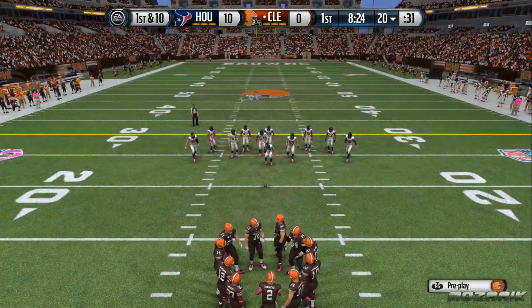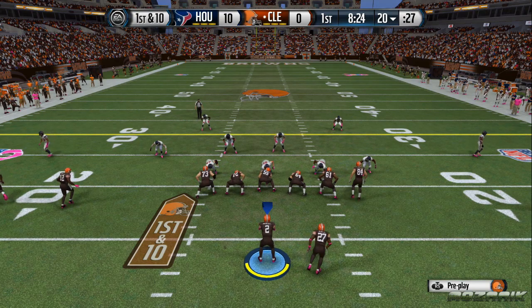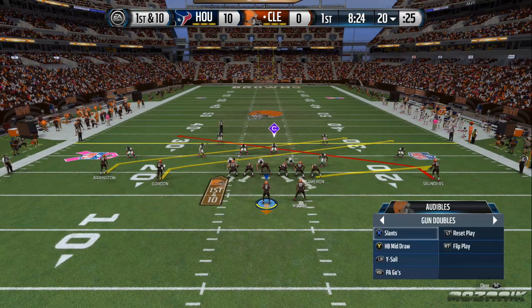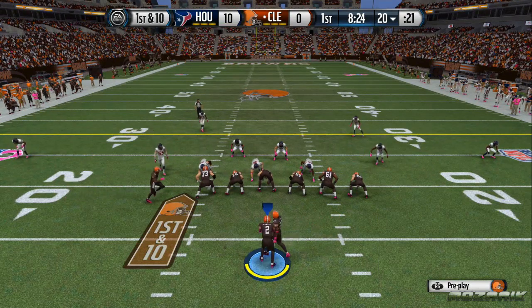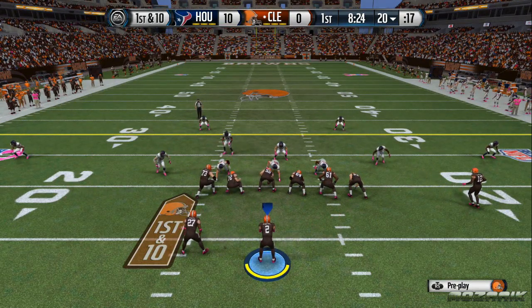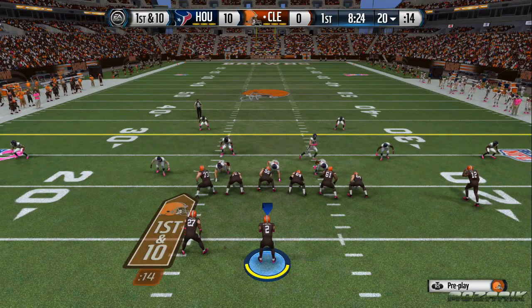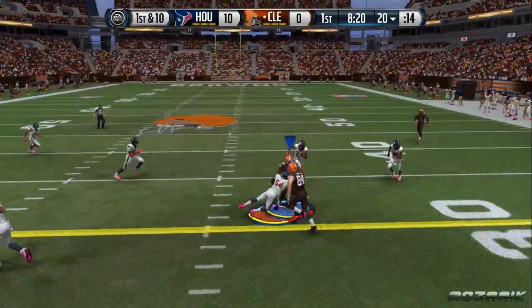First down here. Offense lines up here. Zebra, zebra, hey. Blue 10, zebra, zebra. Hey, wide 20. Hey. First down at the 20. He'll throw it over the middle.